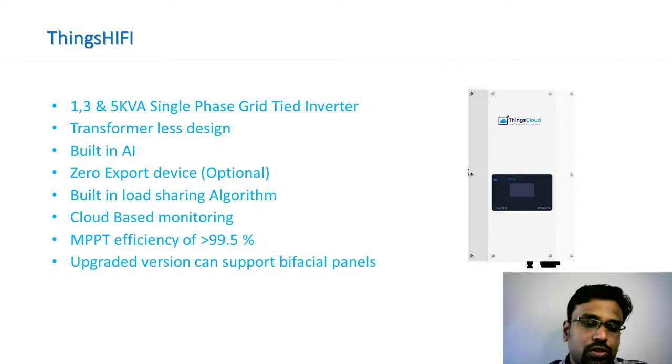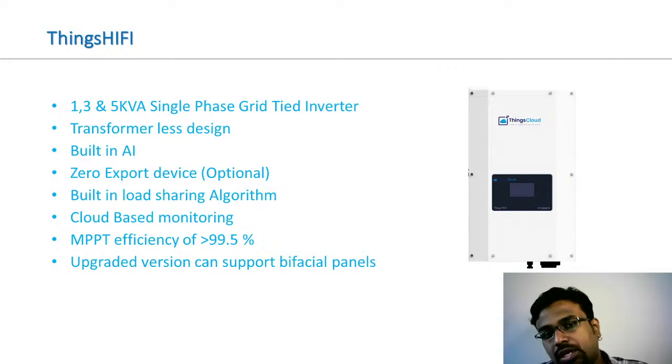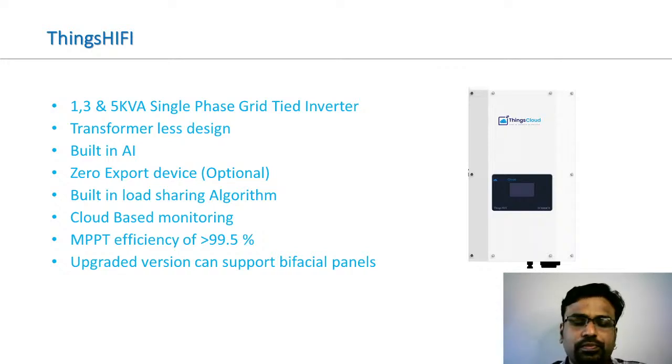And the other thing is the built-in load sharing algorithm. Built-in load sharing algorithm is nothing but, if the solar is available and you have a load running, it will share among the solar and the grid. And cloud-based monitoring is nothing but, with the help of Things Wi-Fi, whatever data is there in the inverter will be pushed to the cloud, and we can monitor through the app or web dashboard.